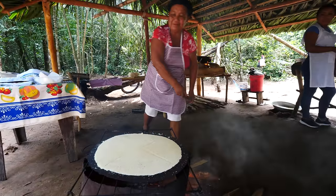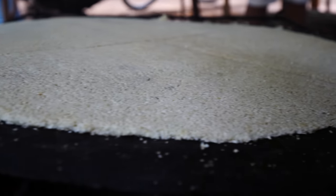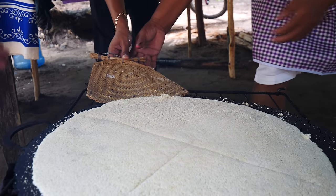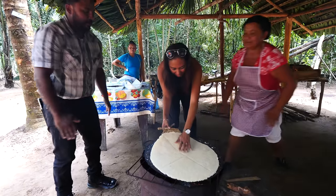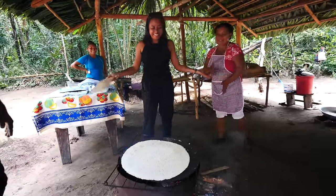So that the other side could also be cooked. There we have a guest going to make a try. Oh, and you have to put the pan, ensure that it goes well under. Okay. Hold here. Just rest your hand here. Okay. And flip over. Oh, you did it. You did it like a pro.